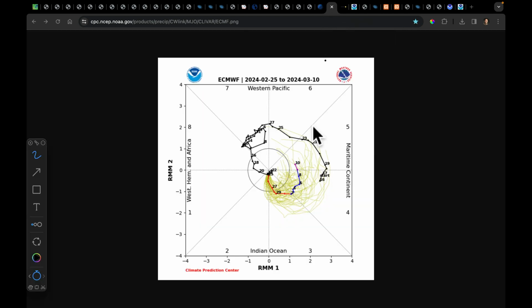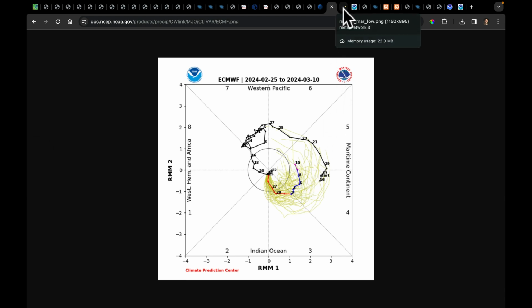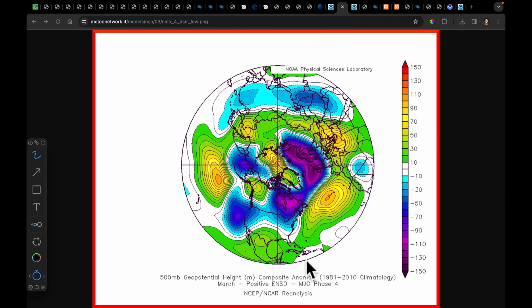There is one thing I'm watching. The MJO, which collapsed, it's been here for a while, is maybe expected by early March to get out in phase 4. Now, how strong of a signal that is will tell us how long this pattern lasts. But look, phase 4 in March, Western Trough.